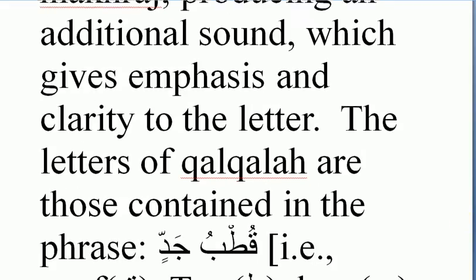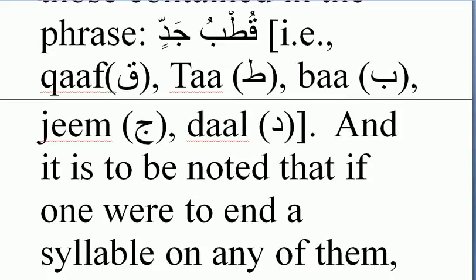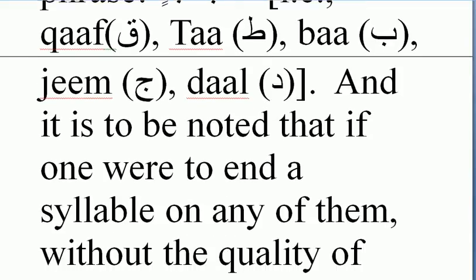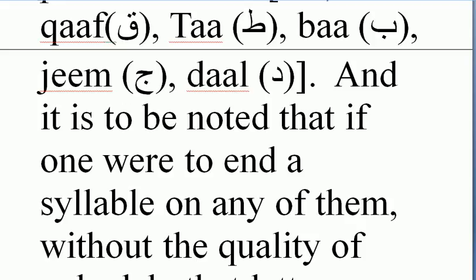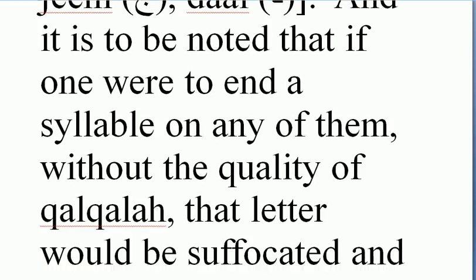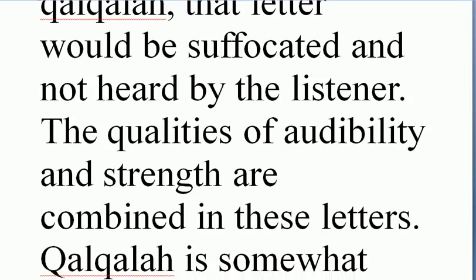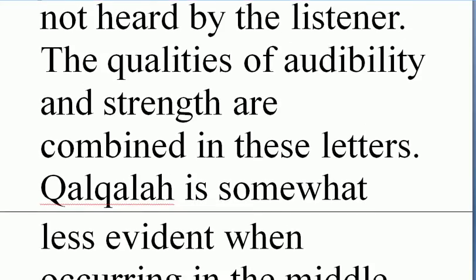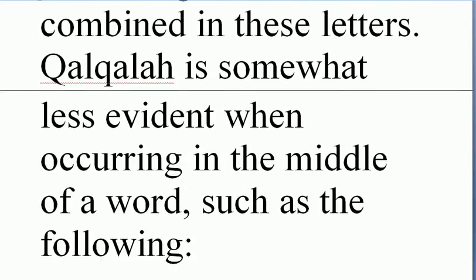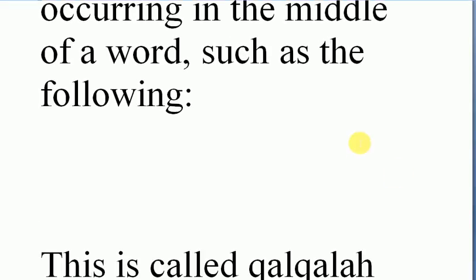The letters of qalqala are those contained in the phrase قطب جد, that is qaf, ta, ba, jim, dal. And it is to be noted that if one were to end a syllable on any of them without the quality of qalqala, that letter would be suffocated and not heard by the listener. The qualities of audibility and strength are combined in these letters. Qalqala is somewhat less evident when occurring in the middle of a word, such as the following.